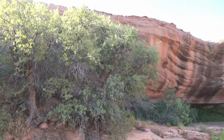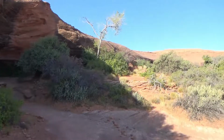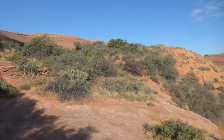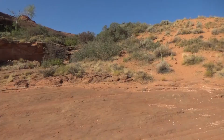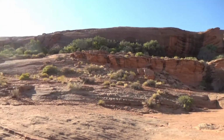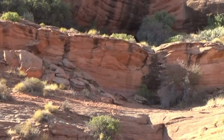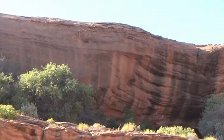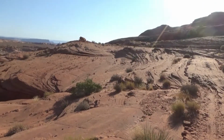Here's a shot from a little further off. A lot more vegetation here too. A lot more than you'll find anywhere else around here. And here's another shot a little further back of the whole area around it. Let me zoom in a bit. And behind me is just fields of rock.